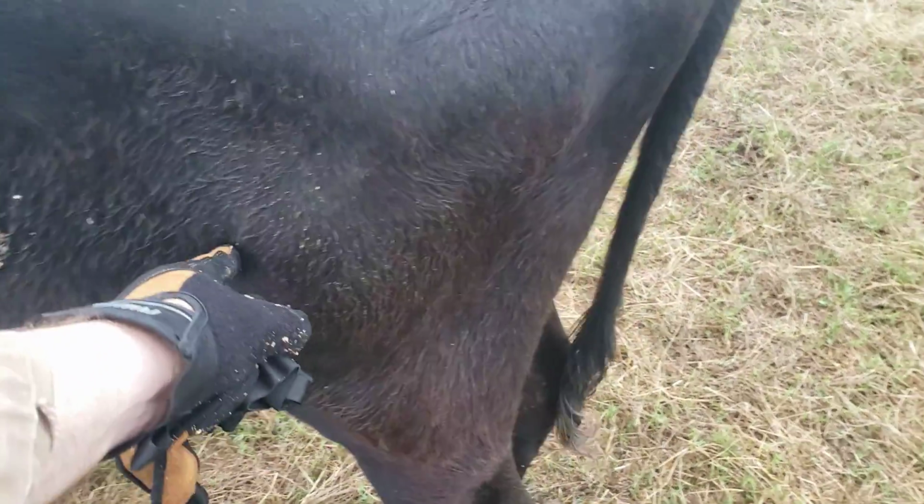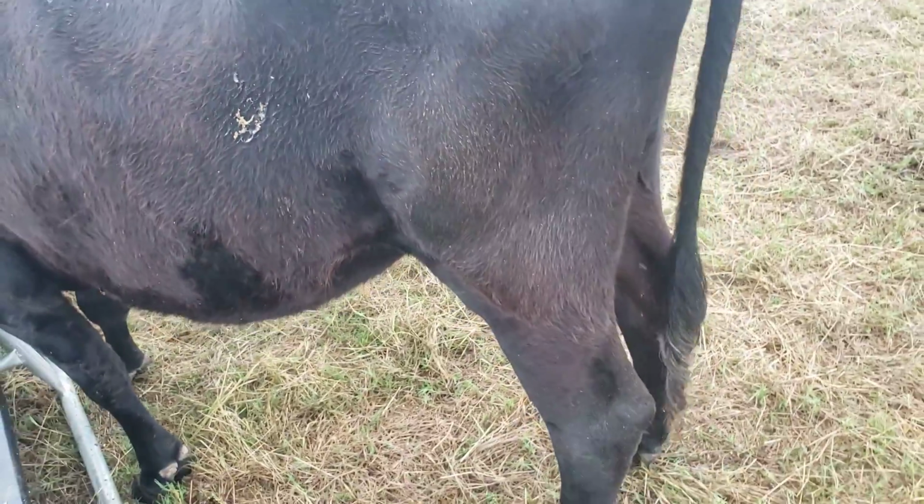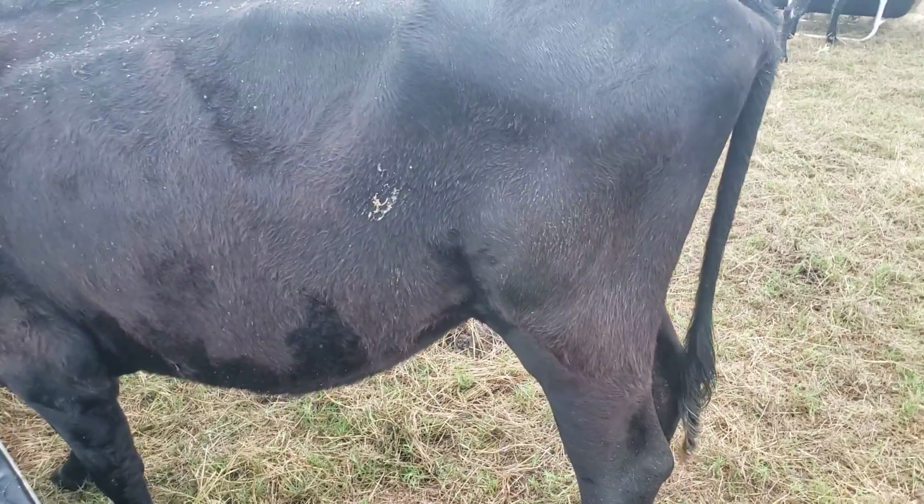And I'm told by a guy who raises bulls for riding that you want to check their muscle, that they can have all the fat in the world and be sick.